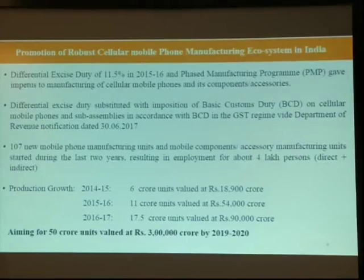This measure gave an impetus to the assembly, programming, testing, and packaging, what we call the APTP model of manufacturing of mobile handsets. In 2015-16, the mobile phone basically comprised about 14 sub-assemblies that we had identified. In the first year, starting 2015-16, we allowed all the sub-assemblies duty-free. If you assembled those sub-assemblies here under the APTP model of manufacturing, you got this differential excise duty benefit. But this was SKD, the semi-knockdown level of manufacturing. We had to move down to the completely knockdown level of manufacturing, thus promoting the components industry.